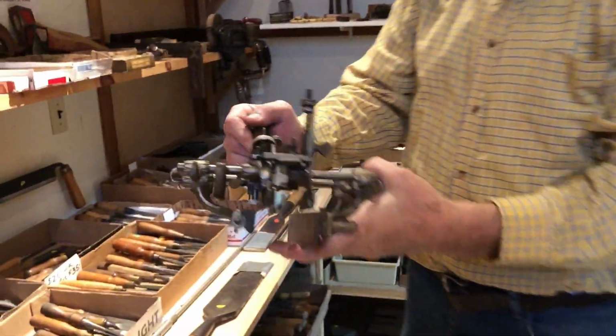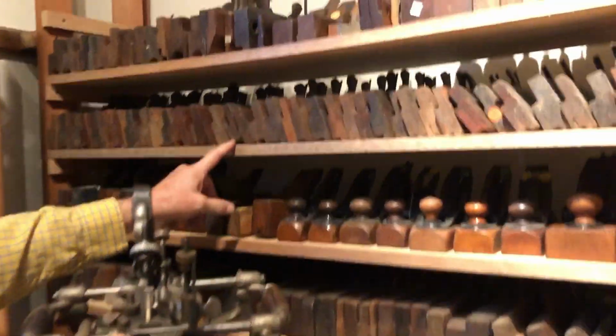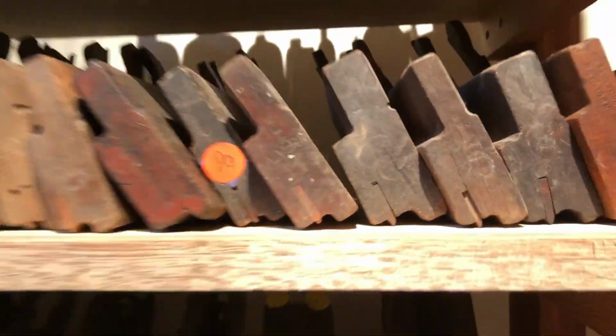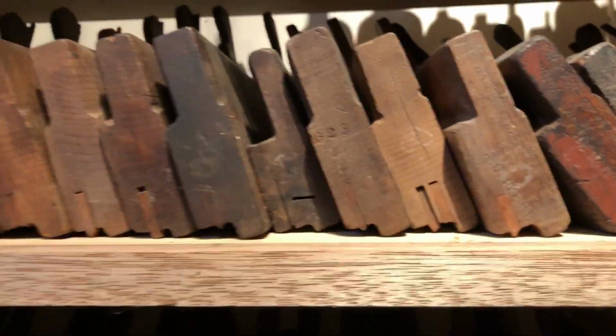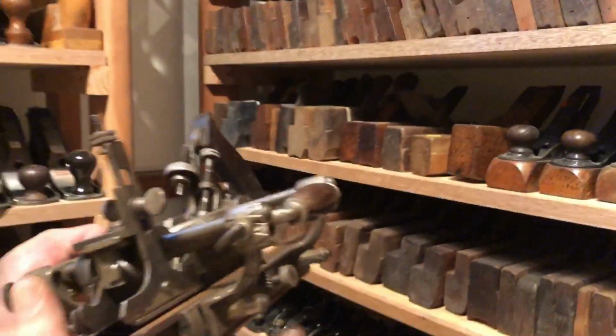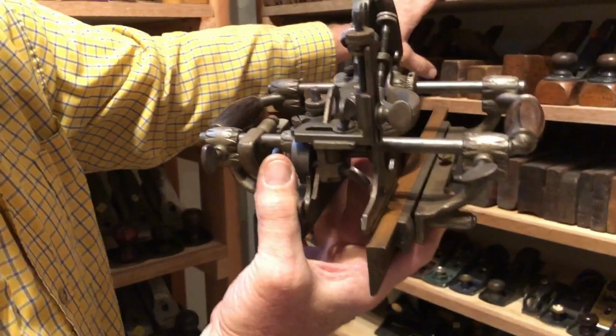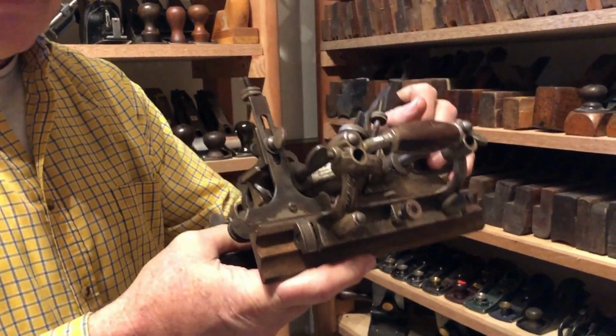And this one has 4 boxes of cutters. Oh, what they're trying to do here, if you kind of pan over this area, is that all these wooden planes that you see up here, these side bead planes and these hollows and rounds and these different kinds of molding planes, Stanley was trying to help the woodworker not have to bring all of these different wooden planes to a job. They could bring this one plane and 4 different boxes of cutters.